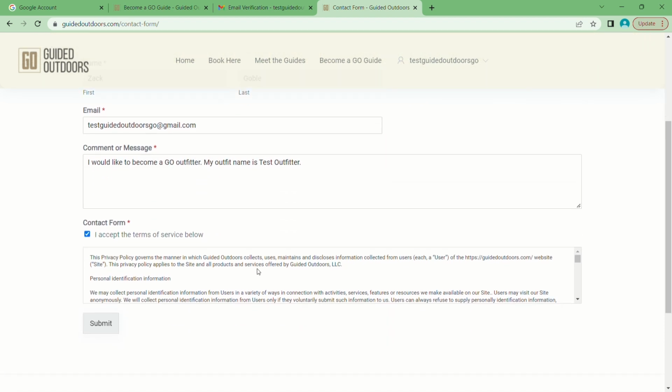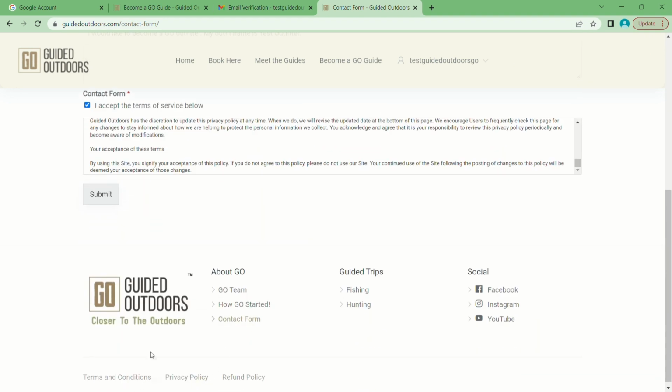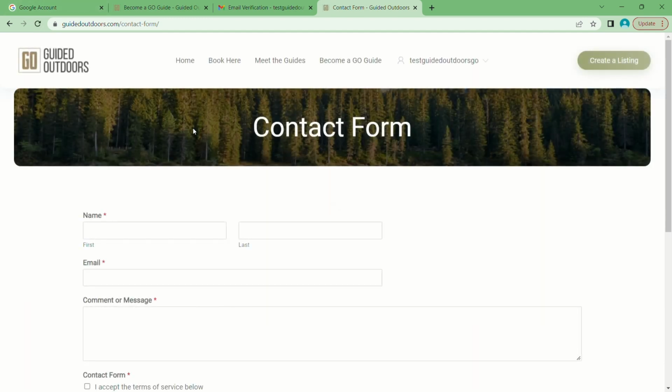Accept the terms and conditions. You can read through these. We also have them linked in the footer down here. Submit that, and then I will receive that contact form. I'll read it, verify everything, and then I'm going to change your status to a guide status. So I'll create your membership. All right. So I activated that guide status. We'll refresh real fast, and now you see your create a listing button right there. Okay. We're going to go ahead and hit that.